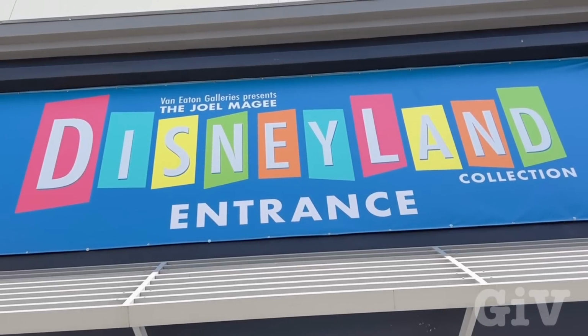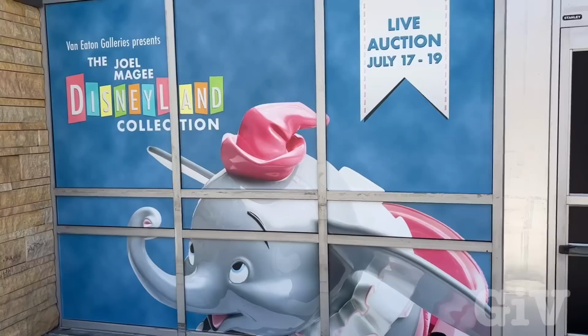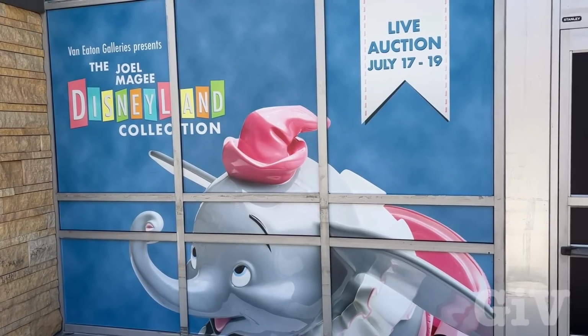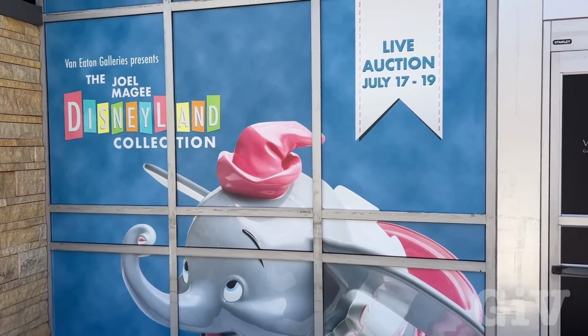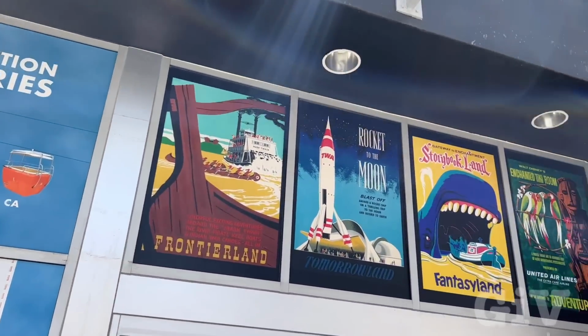Van Eaton Galleries presents Joel Magee's Disneyland Collection. I have no idea why Julien's Auctions is not selling it. You've seen some of my videos from Julien's Auctions. Let's go inside. The live auction starts July 17 till 19. They have so many items that they actually need 3 days for this. And this is the entrance.